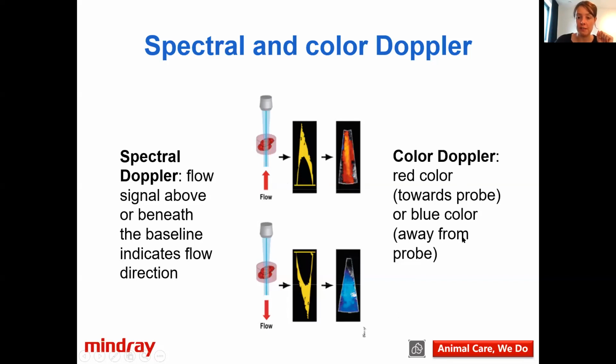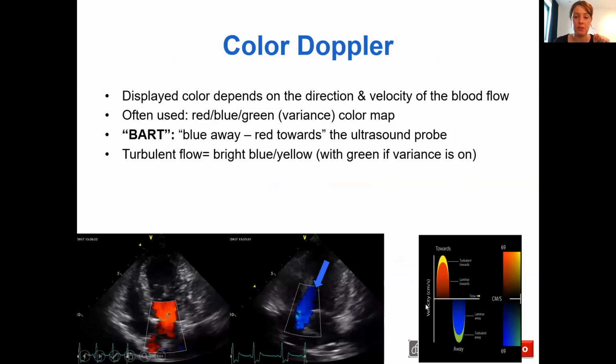Color Doppler is similar. Normally the BART flow chart is being used: blue away, red towards. That means that the red color is blood flow that is coming towards us, and the blue color is blood flow that is going away from us. So these are the standard settings. Here again, you see the color Doppler. That's what I meant with the BART map, blue away, red towards. That's the normal setting. And then you can use different settings to indicate turbulent flow.